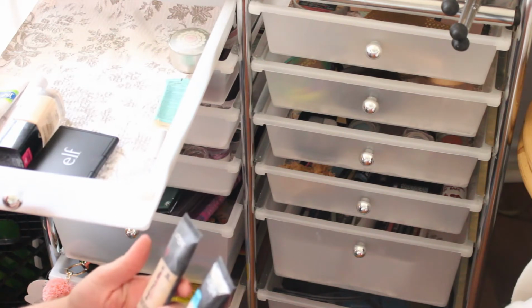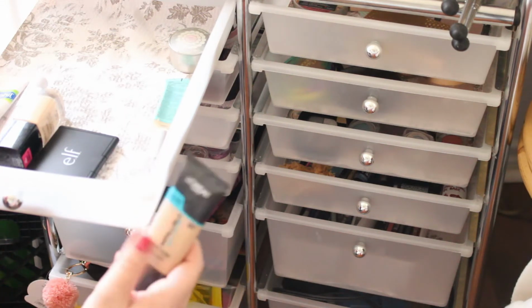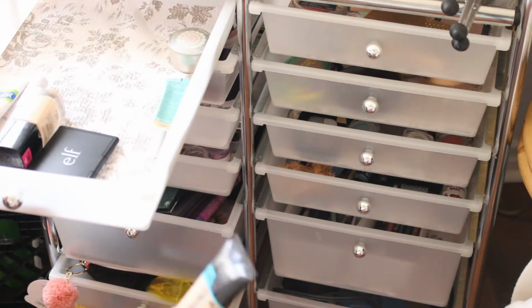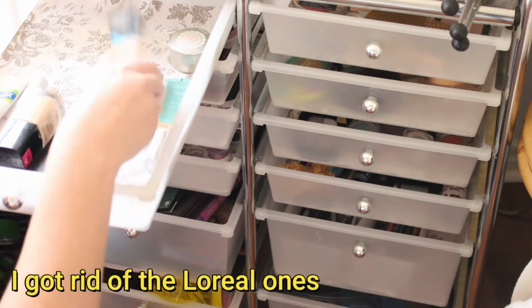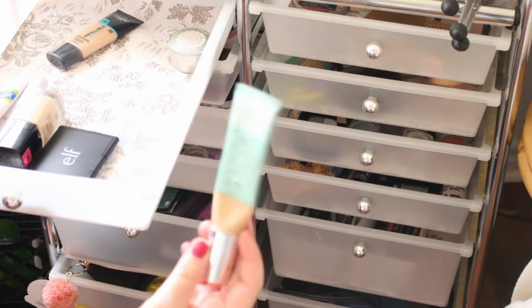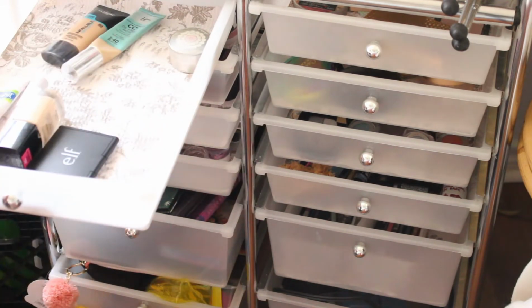I feel like I want to keep the more radiant finish one just in case, and I am ordering a bunch of, I'm gonna do a haul soon. I'm ordering a bunch of new foundation, CC, BB creams to try out. So let me keep this just to kind of reference. The IT CC cream is definitely my favorite, more full coverage one, so keeping that, and this is the oil-free matte one. I do like that even though it's old.